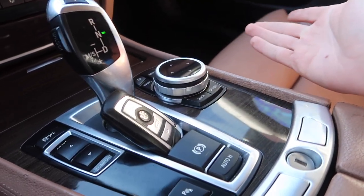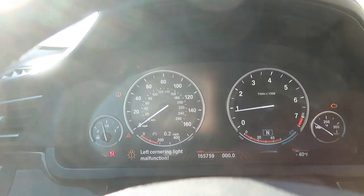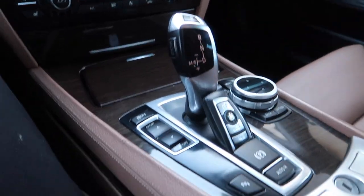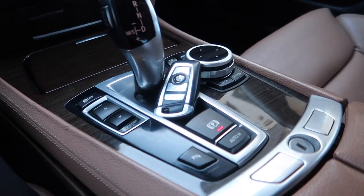Like, look at that. Oh my God, this center console is really coming together. And of course, this isn't gonna be done anytime soon. Alrighty, so we got the car up in the garage. Put it in park. Obviously, it won't go in park. What a piece of baloney. Go ahead and put up the e-brake.